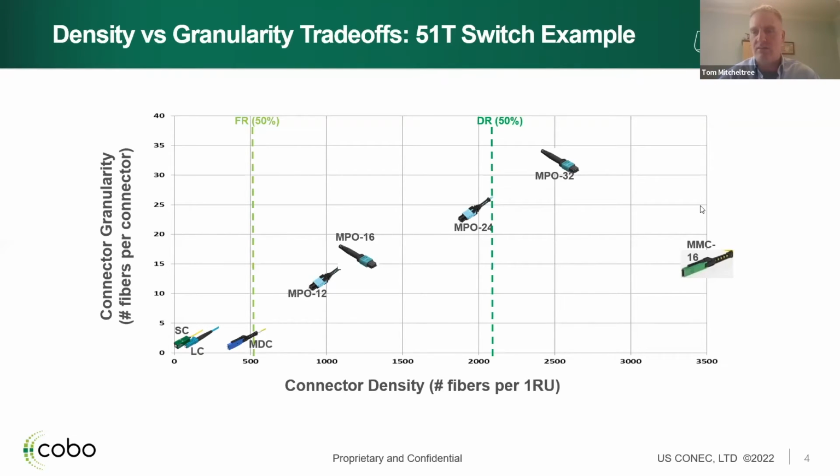And that's a physical contact connector. Traditional connectors, very similar to MPO, as I'll show. But then there's also, as Rebecca mentioned, expanded beam technologies out there. So MXC, whether it's an MXC 16 fibers per connector, or an MXC 32, those start to become options for CPO type applications.